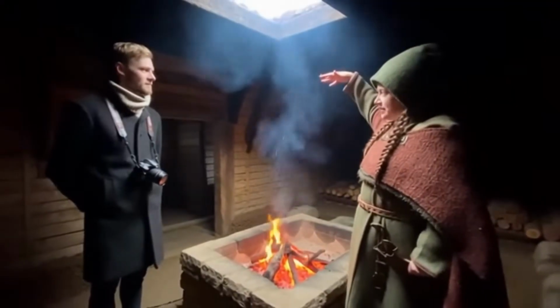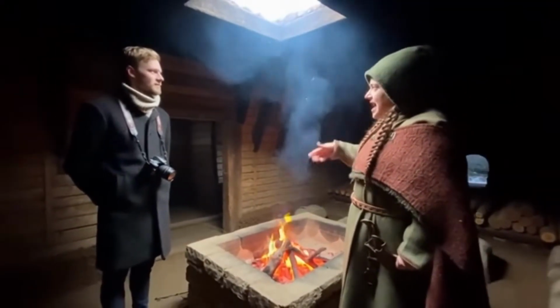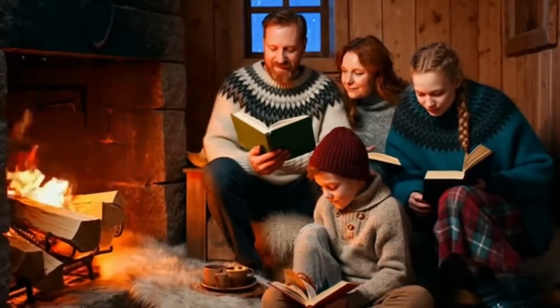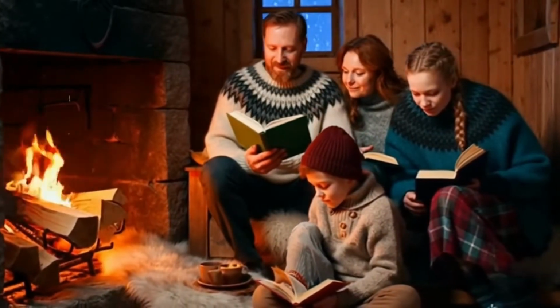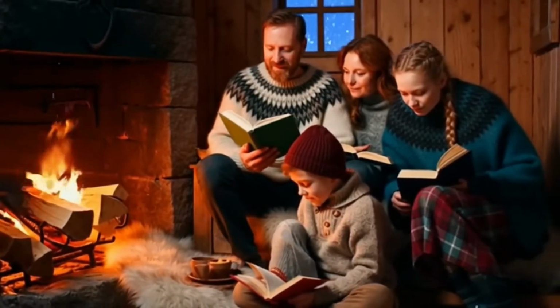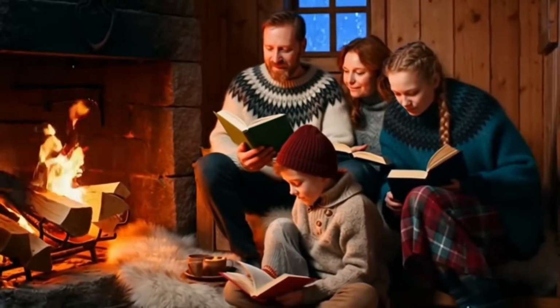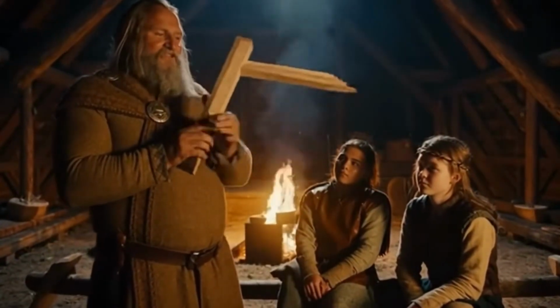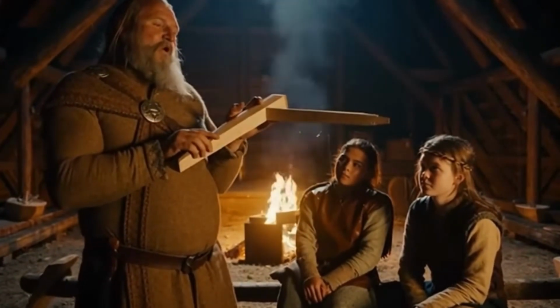Even today, in Iceland, the hearth retains cultural significance. The tradition of Jólabókaflóð, the Christmas book flood, centers around the ritual of gathering by the fire to read and share stories. The fire remains the place where community, warmth, and narrative intersect.